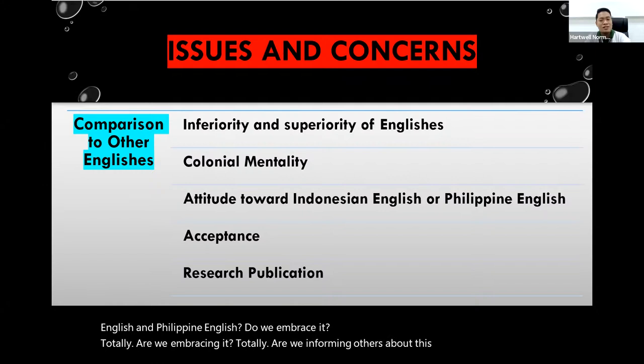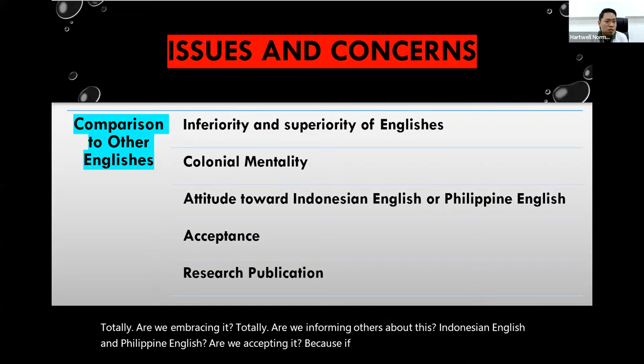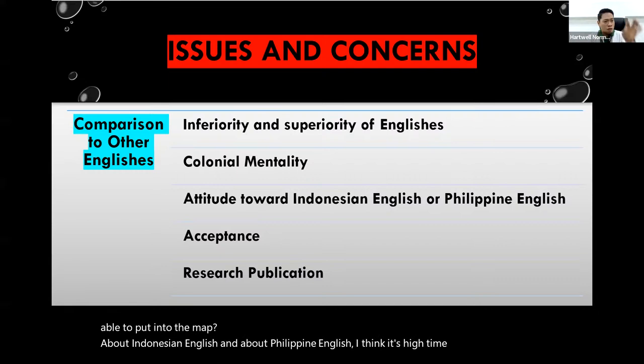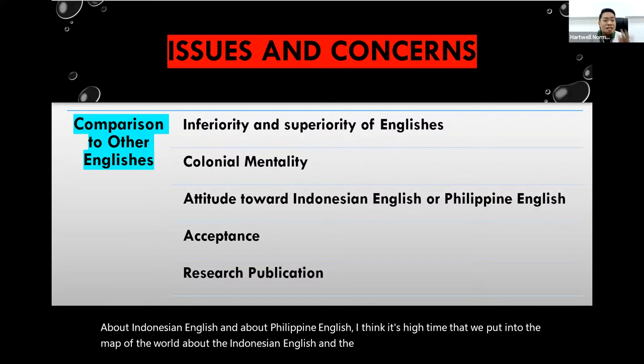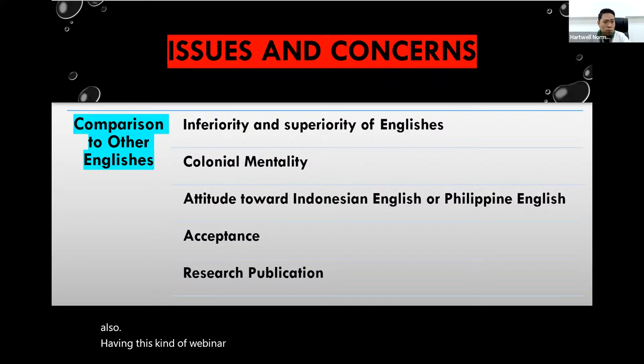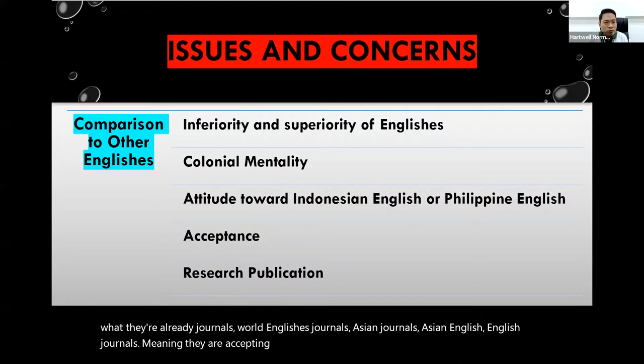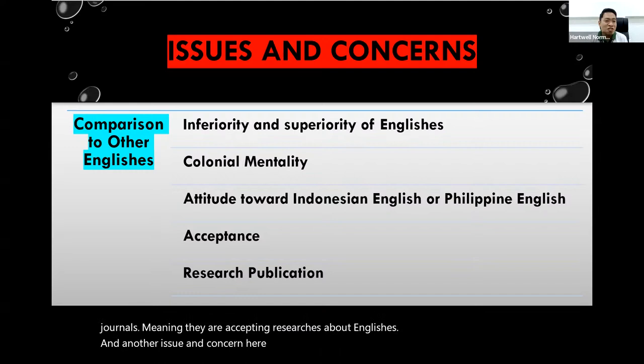Are we accepting it? Because if we do not accept this one, how can we be able to put into the map about Indonesian English and about Philippine English? I think it's high time that we put into the map of the world the Indonesian English and the Philippine English. That's why we are also having this kind of webinar to inform others. And we conduct researches about this one. And you know what? There are already journals, World Englishes journals, Asian Englishes journals, meaning they are accepting researches about Englishes.